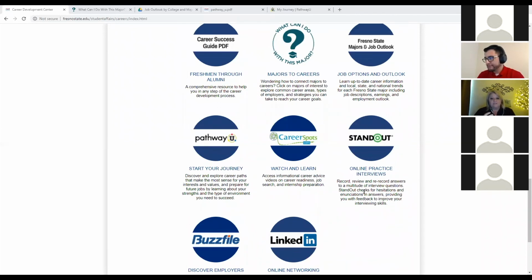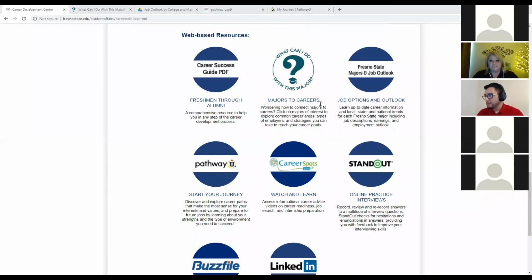Each of them have a little blurb underneath that tells you exactly what that allows you to link into. It's very important to link directly through this site because some of them we do have subscriptions, and so if you just Googled it, you won't be going to the correct site. And sometimes they'll actually ask you to pay. The other area that we're going to jump into, though, is What Can I Do with a Major?